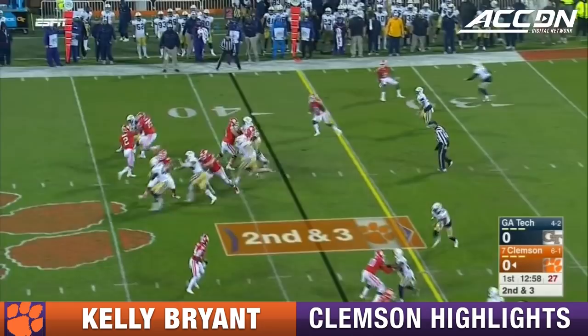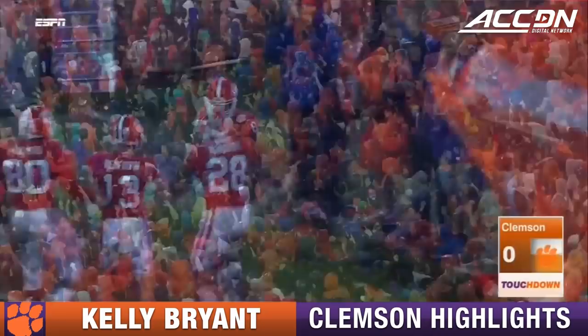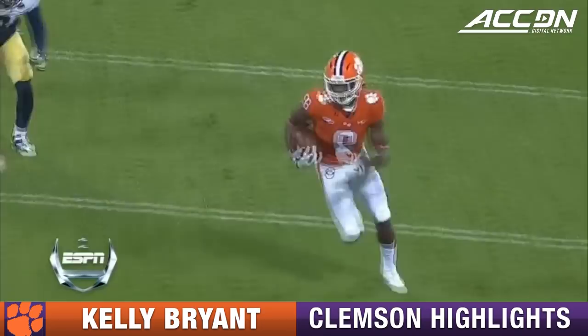On second and three, Bryant again pitches far side. Kane breaks free. Deion Kane heading for the end zone as the Tigers cash in the takeaway. The points, Bryant to Kane quickly. Tigers on top at the 10.